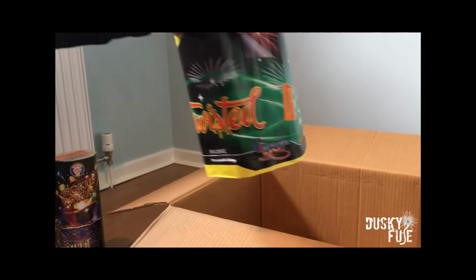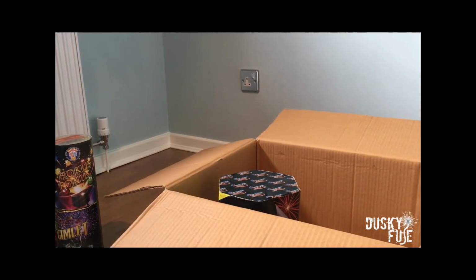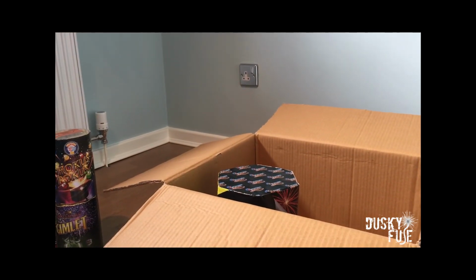So that's your lot. I believe there are fireworks from 5 or 6 different brands there. They all have a wide mixture and variety of effects.